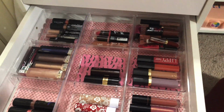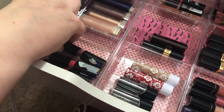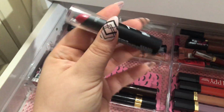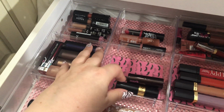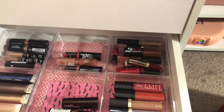The third drawer, I just have a bunch of lipsticks and some lip glosses. I have some of my NYX over here, Maybelline. These are the Villains collection that came out at Walgreens. I have some, what brand is this again? Broadway Colors. I think this is Ruby Kiss. I have a MARC lipstick here. Revlon. These two are from Dollar Tree. Some Wet n Wild. And then over here I have some glosses.